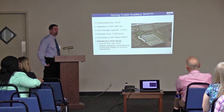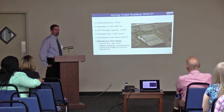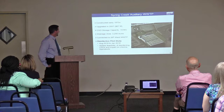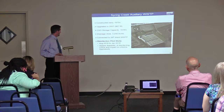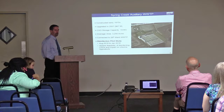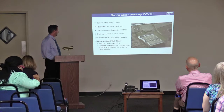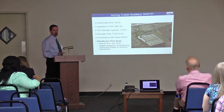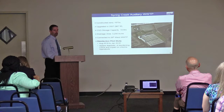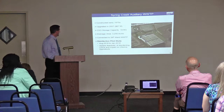This just gets into some of the bigger projects. This is just an aerial of the Spring Creek facility. Again, upgraded in 2007, constructed before 1972, has a 3,200 acre drainage area, and it's in the 26 Ward drainage area. So when flow is stored here, the 20 million gallons after a wet weather event is pumped back to the 26 Ward treatment plant.